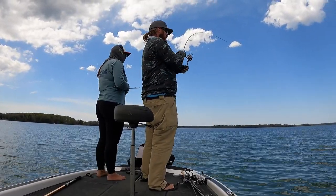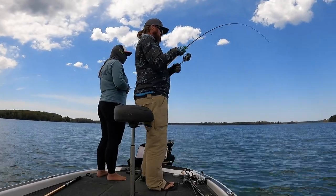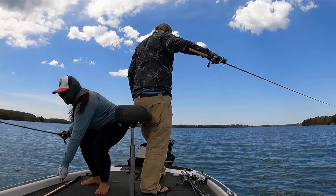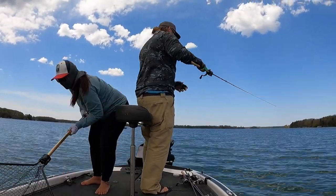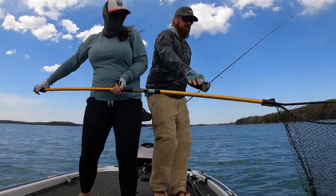I paused to move a rod and he ate it. That was a good one. It's a really nice one. This is 5 pounds, so I will take the net. Coming right up. Sweet. Thank you.